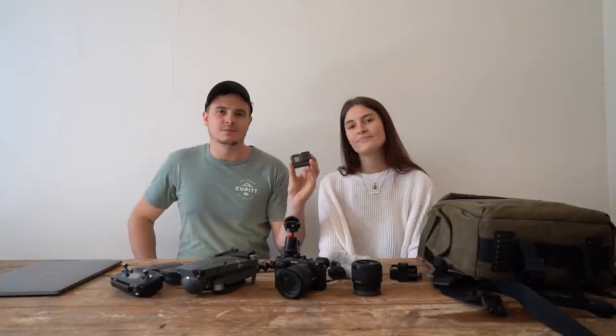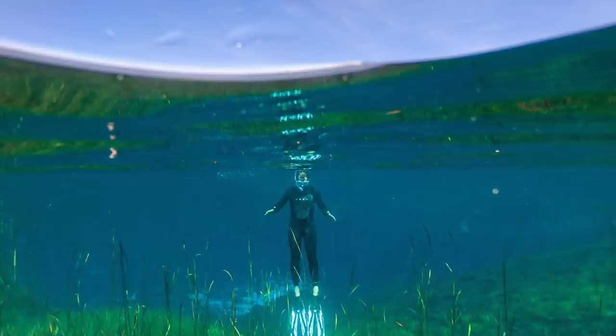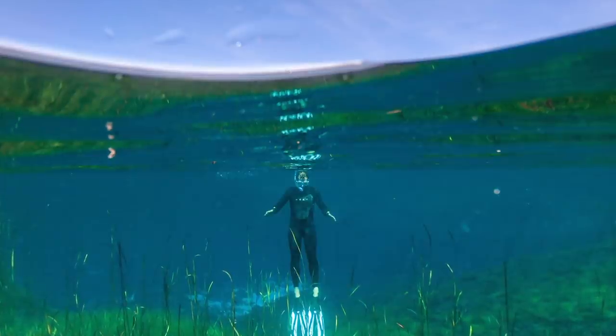So we've got heaps of little accessories and body mounts, and we also have a 50-50 underwater dome, so you can get that really cool separation of the above and below water. We'll put some photos up of what that looks like. All right, moving on to the drone. Yep. All right.